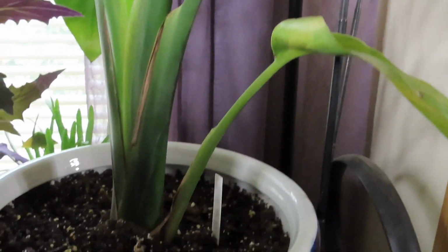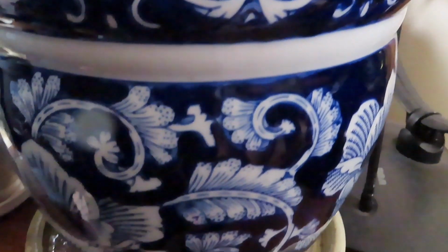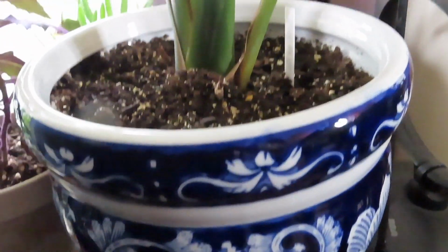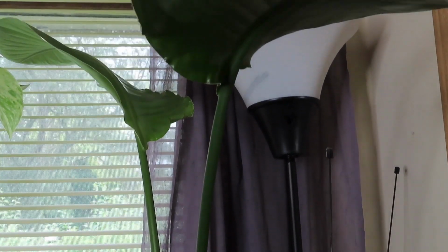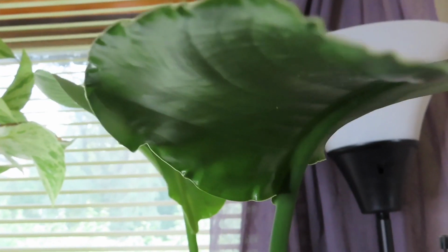And in here is my bird of paradise. I just have to make a lot of room here for this bird of paradise because it's growing tall. This is the pot that I got from Ross, and I repotted this a while ago. So look how much this bird of paradise has grown. It was small at that time, but look at it. And look how big the leaves are. So yeah.